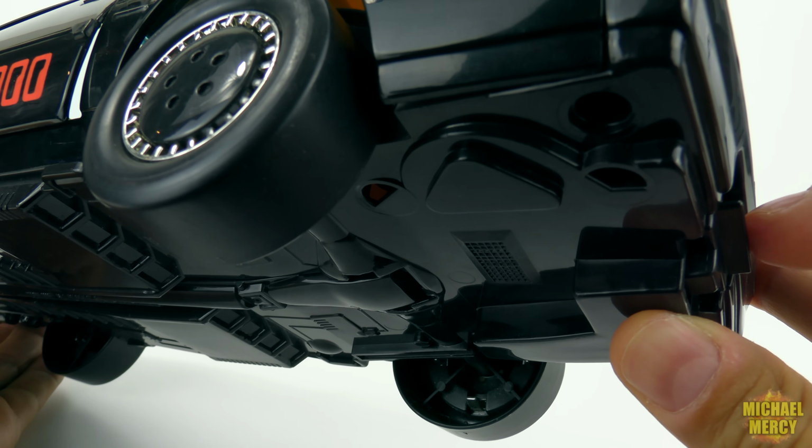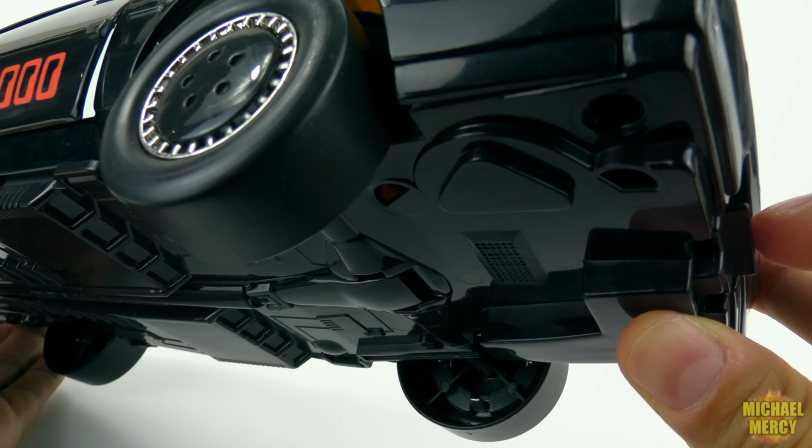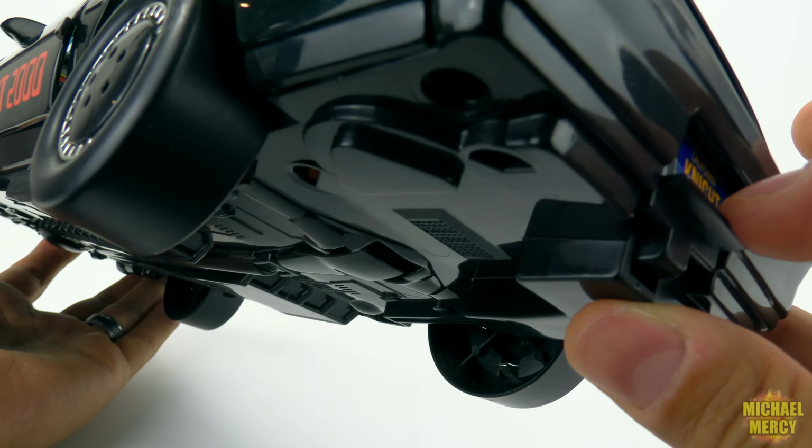It's getting there. Yep. It takes a while.